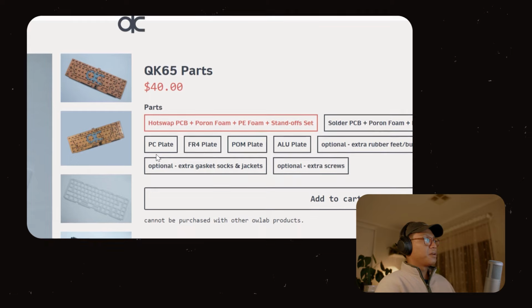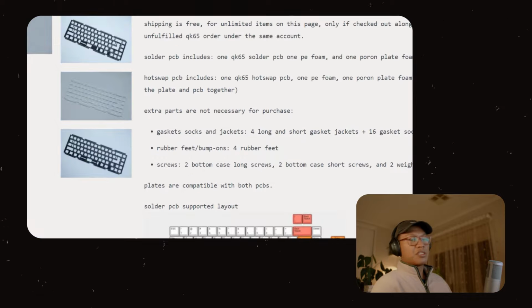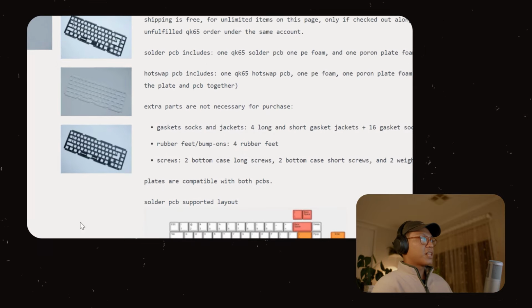PC is polycarbonate, FR4 is PCB material, POM plate is another plastic, I'm pretty sure. Alloy plate is obviously aluminium. Some other options you might come across are brass and even carbon fiber, which I've seen a couple times. And then you've got optional extras just in case you screw some bits up or whatever. Something else you might come across is these layout charts.